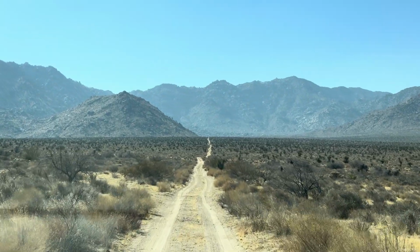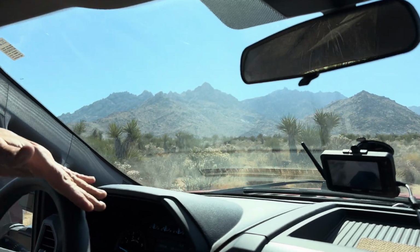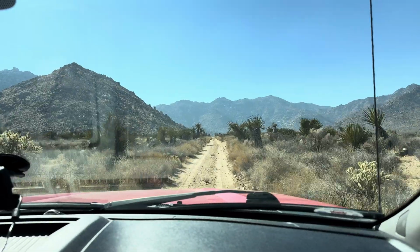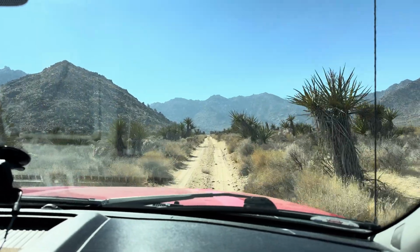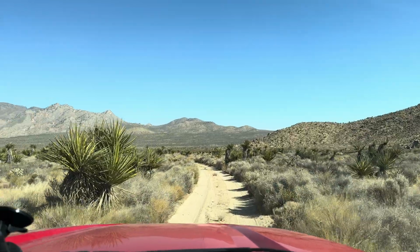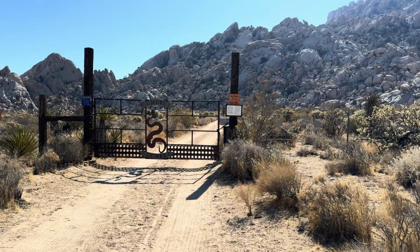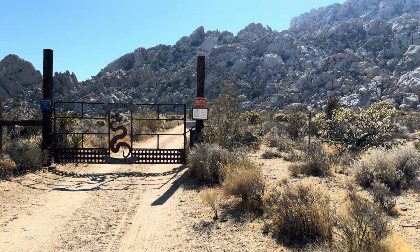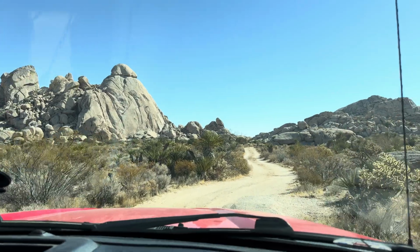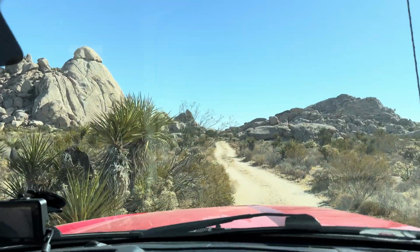Well, this is very exciting. We leave the pavement behind, venturing deeper into the desert toward Granite Mountain. Mojave yucca lean over the road, their spiky arms reaching out as the landscape grows more lush. Sadly, the Granite Mountain Desert Research Center is off-limits to visitors. Soon, rock formations rise from the earth, and we know we're getting close to our campsite.